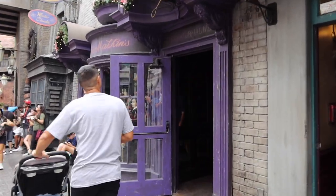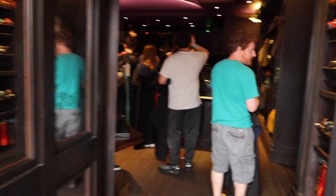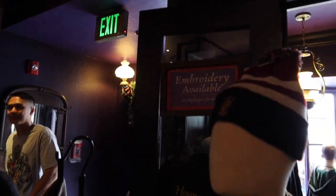Now, you can't go back to school without your school robes, so we have to go and get our school robe attire on. Oh, they've got Christmas caps already, headbands, socks, ties, coin purses, and bags. Check it out. If you are looking for an all things clothier store, this is it. And during the holidays, they even have some embroidery options available to you.